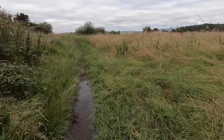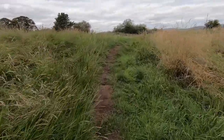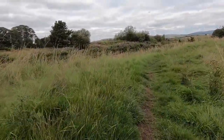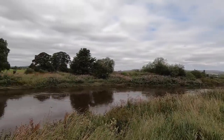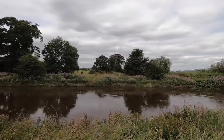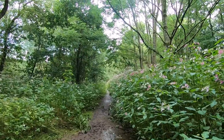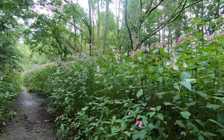The low parts flooded pretty badly. There we are, beautiful. The golf course on the other side. Meandering. And now we're back within the canopy and to the beautiful wildflowers. Nature once more.